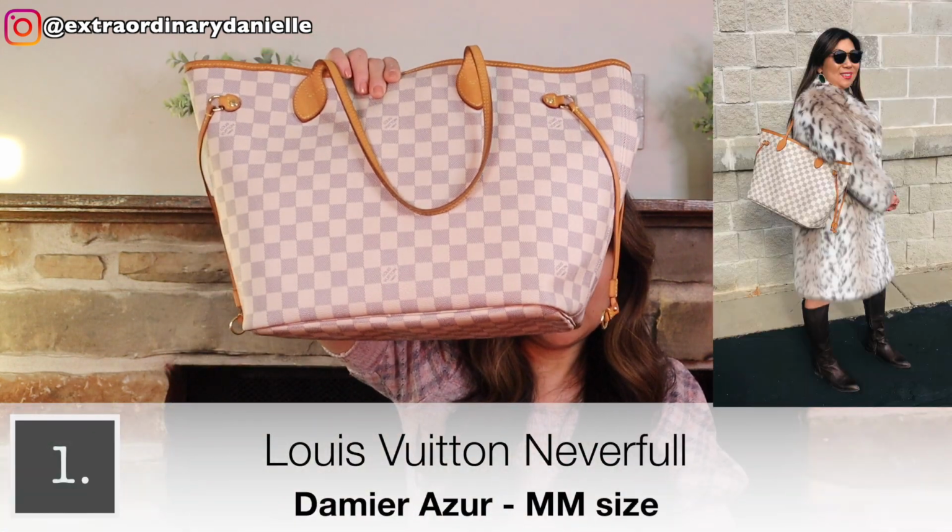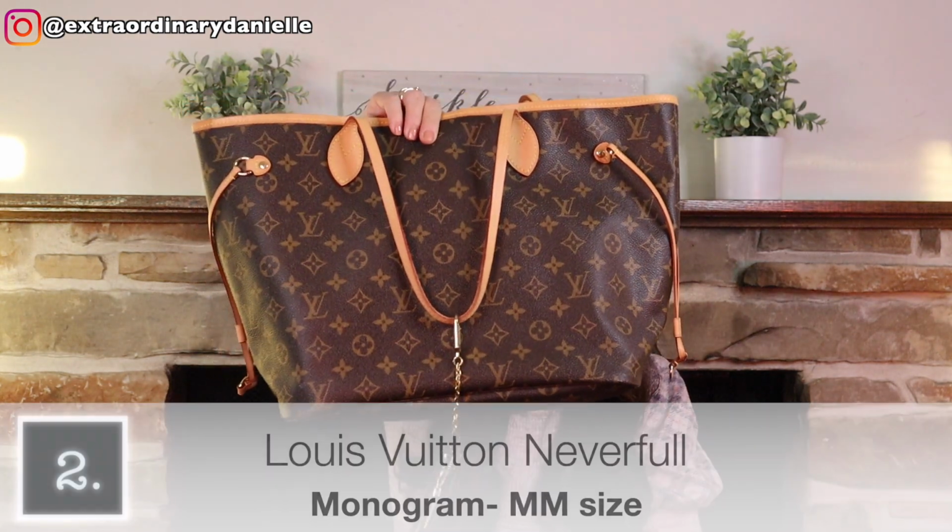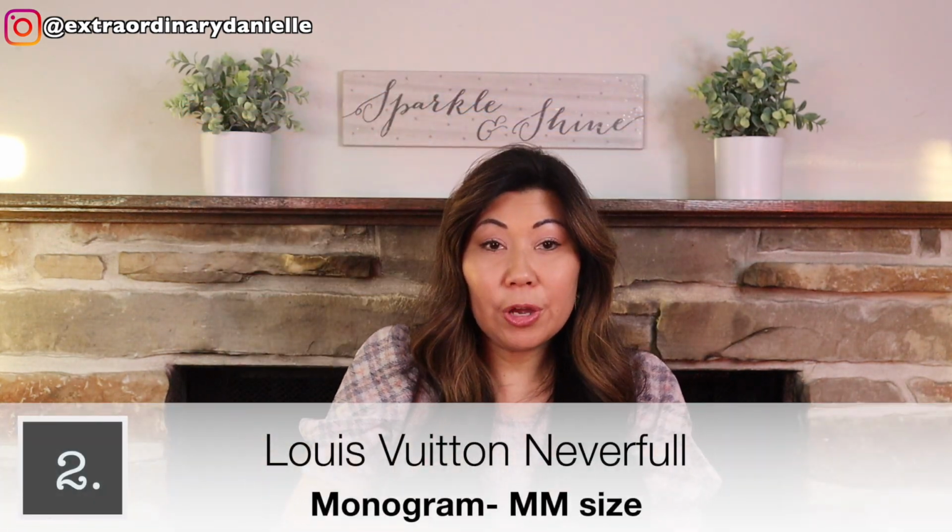The most recent tote bags that I acquired at the end of last year are my Louis Vuitton Neverfulls. I have this one in the Damier Azur canvas, and I also have this one in the Monogram canvas. Both are in the MM size. I talked a little bit about these in my last video that I did, so I will link that below if you do want to check that video out. But I love both of these totes, and I'm so glad that I added them to my collection.